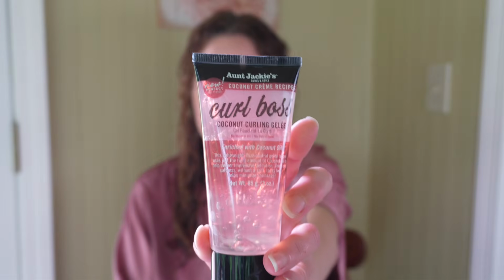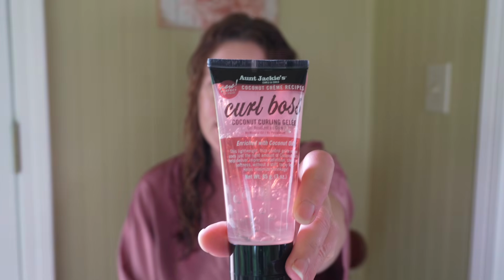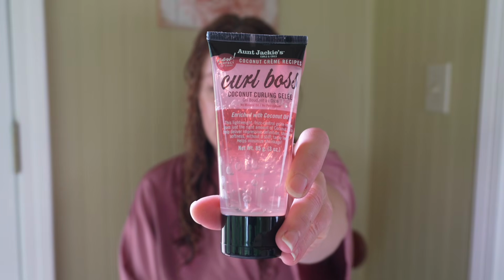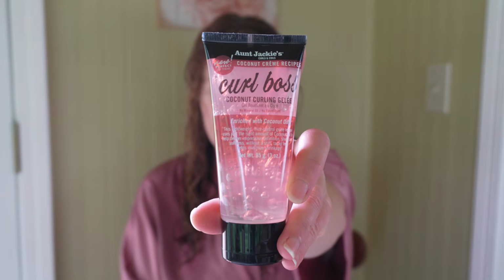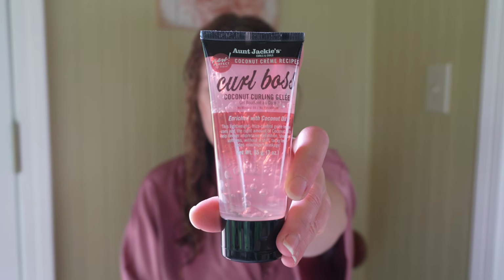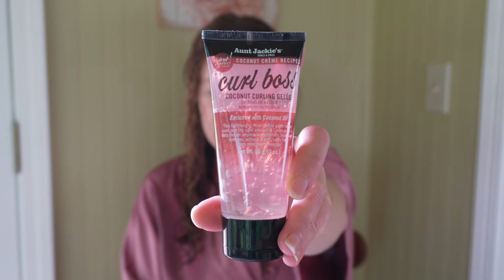So why don't I start out first with the Aunt Jackie's The Curl Boss Coconut Curling Gelée. This 3-ounce retails for $4.77, although when I picked it up I still think it was under the $4 mark. I could be wrong, but the 15-ounce, the larger tub size, retails for $6.97. It says this gelée is the perfect styling remedy to help achieve soft, bouncy, smooth, hydrated, radiant looking curls, coils, and waves. Great for wash and go styles and any curly style in need of long-lasting moisture.